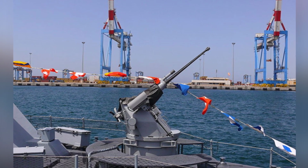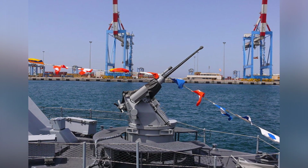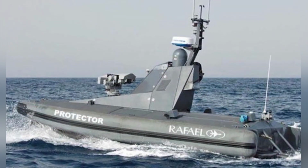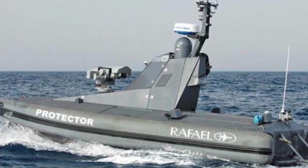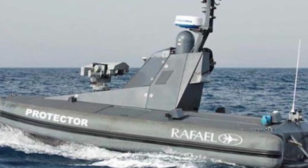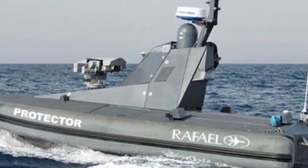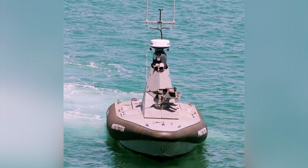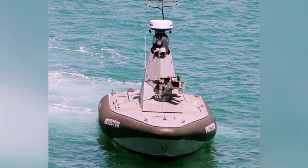The Protector is a relatively small unmanned vessel, with a rigid inflatable boat structure. The vessel is 9 meters long, 3.5 meters wide, has a draft of 0.45 meters, and a displacement of only 4 tons. Its design takes into account stealth capabilities, with a low and clean hull. It is powered by a diesel engine, propelled by water jets, capable of reaching a maximum speed of 50 knots.